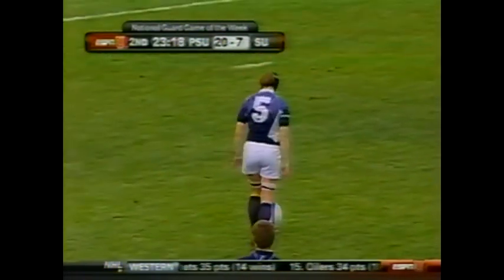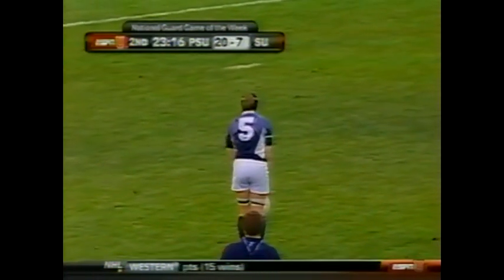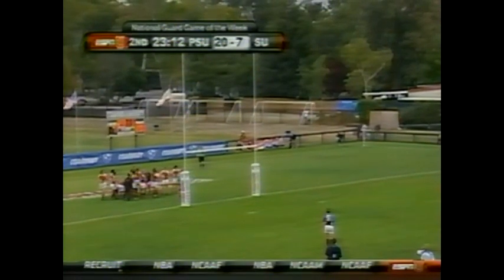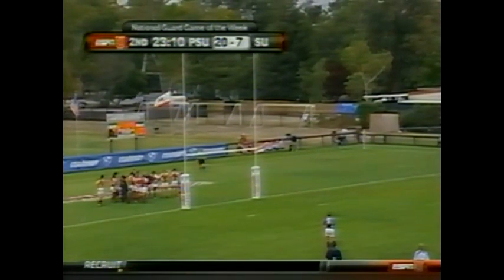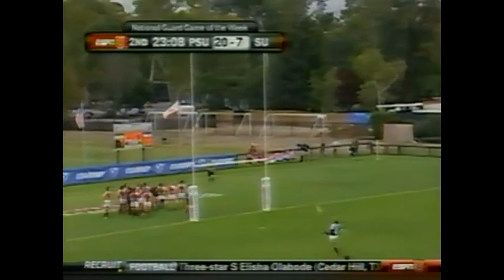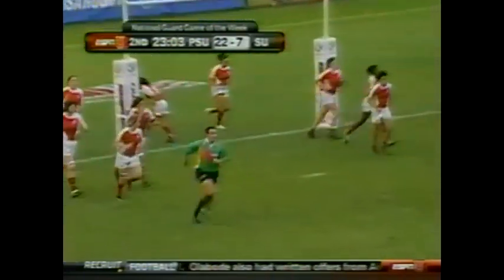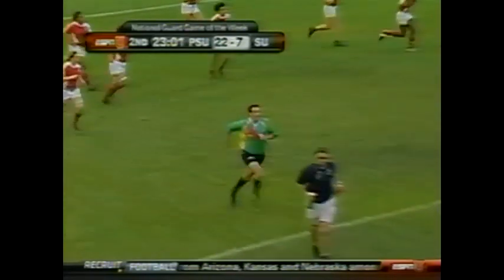With Anderson on the sideline, Jane Gordon will attempt the conversion. And Gordon's kick is true. And now it's a 22-7 lead. Anderson has been taped. I think she may be coming back into the game. We'll see.